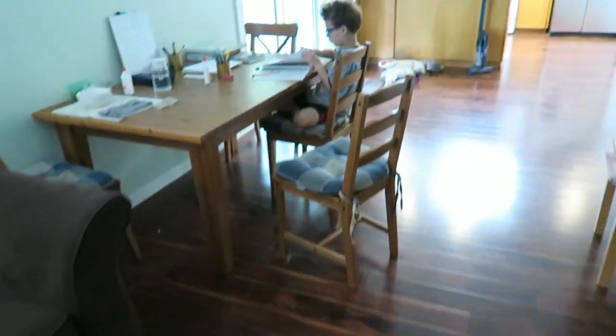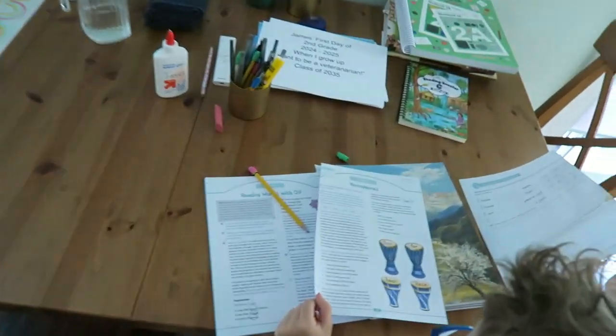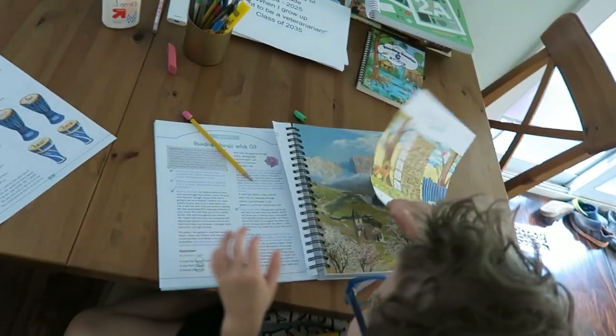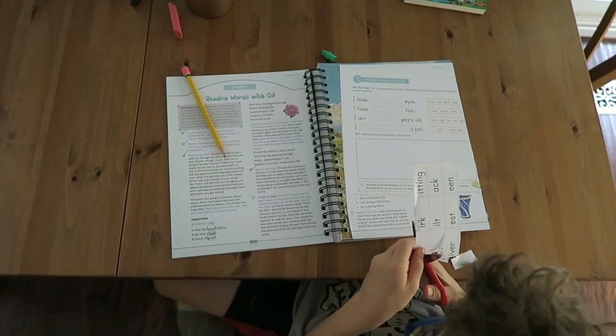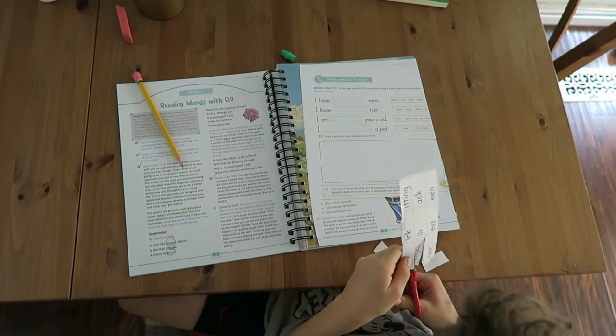And then my second grader is working on his language arts. Whoops. I think we cut out a little too much. Oh well, we'll figure it out. Today's lesson in The Good and the Beautiful for 2A was reading words with the QU, so the qu sound.